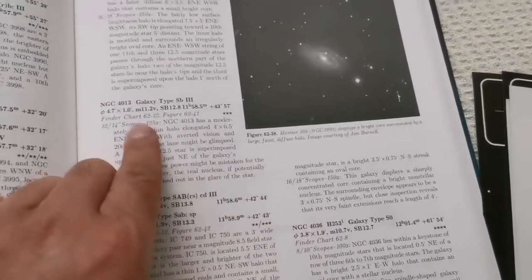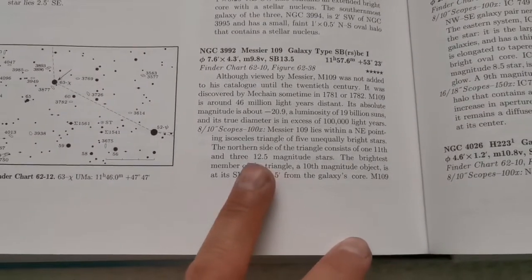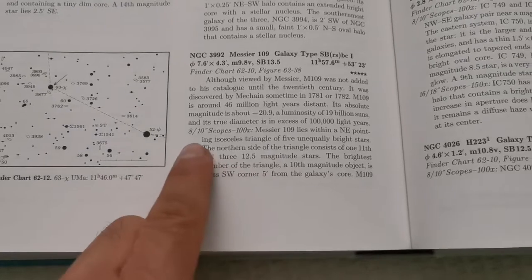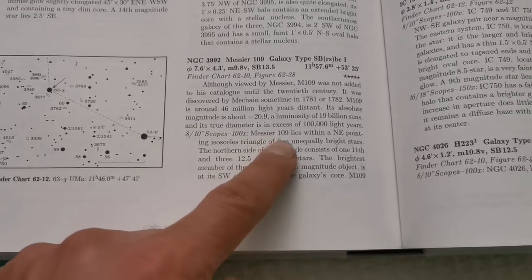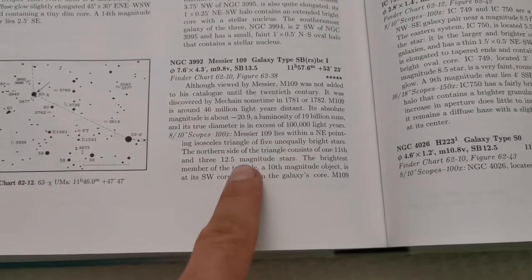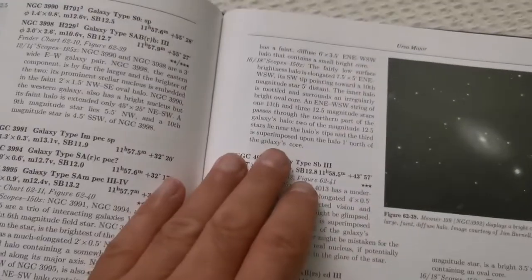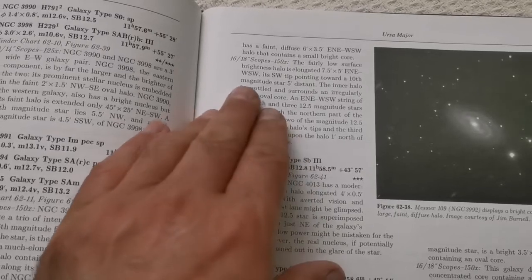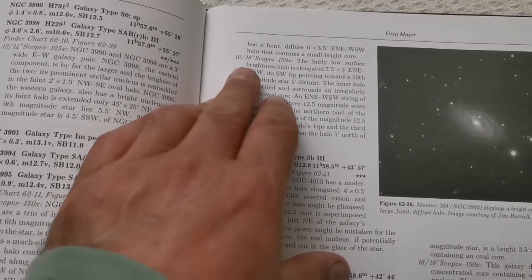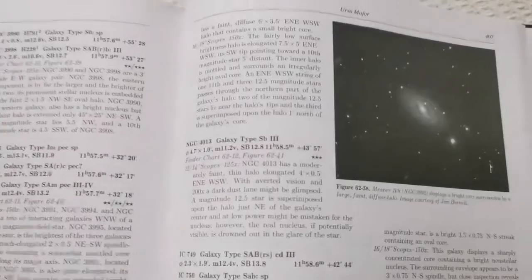and then you can find a good description of how it will look in different size telescopes. So it's 8 to 10 inch telescopes, 100 magnification. This is how it will look, and the triangle is mentioned here. I first observed it, and now I'm seeing it in this book. And the 12-inch telescope is not mentioned, but for 16 and 18 it shows more details visible.